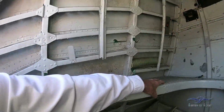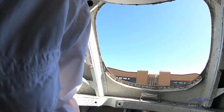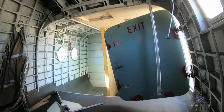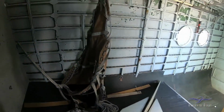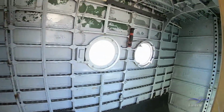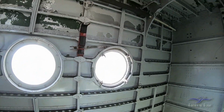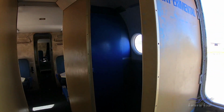So this is basically a little thing. Originally there was a gun turret up here. I think it had a couple of 303s. The Brits like 30 calibers or 303s. Anyway, a lot of storage up here. That's our anchor. Storage back here. Boy, this thing is so small compared to the Martin Mars.